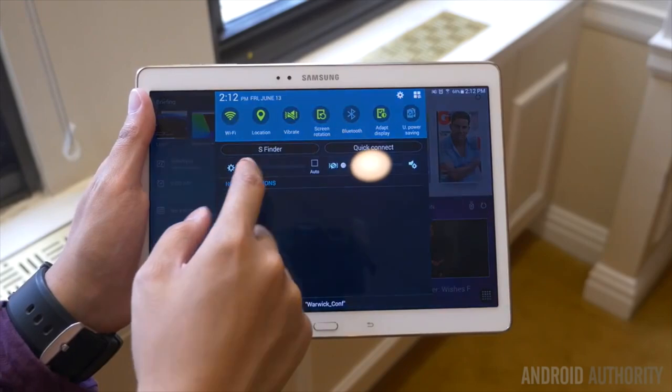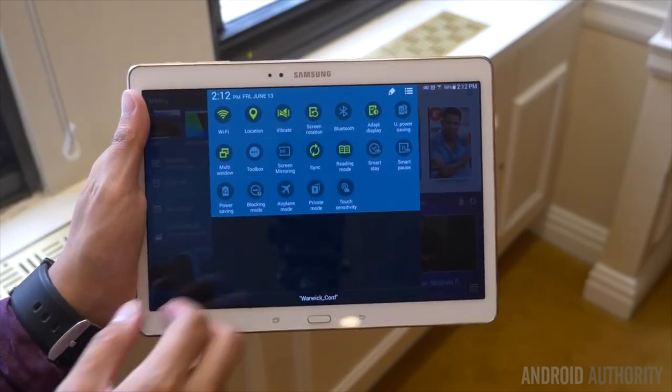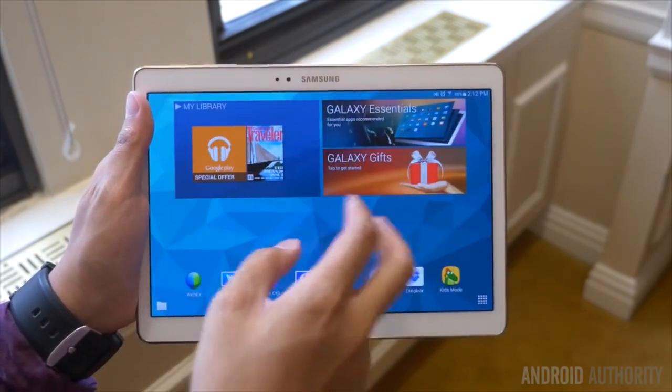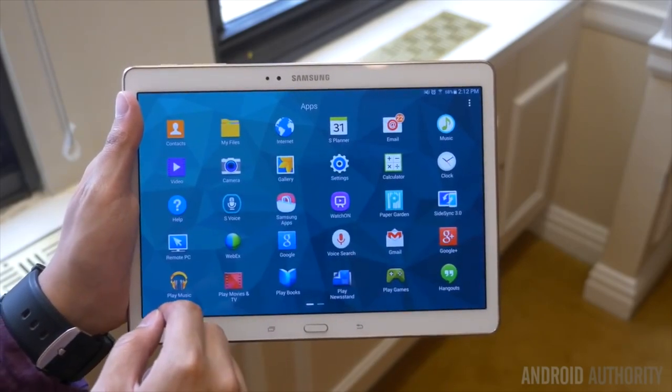The Tab S 10.5 comes with almost everything you may want in a tablet, and Samsung's TouchWiz delivers tons of features on the software side, though you may end up ignoring some of them. And while the Tab S 10.5 is all plastic, it still feels like a premium device.